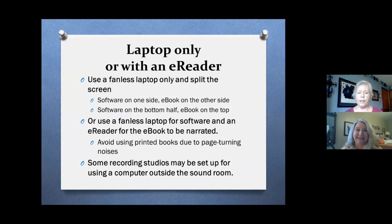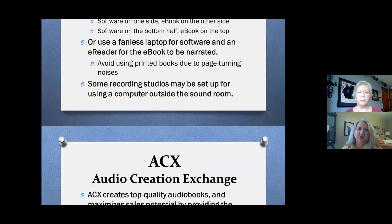And in recording studios that are set up for using a computer, usually the computer is going to be outside of the room somewhere where it can make noise and have a fan.